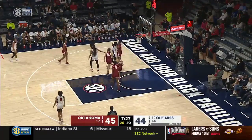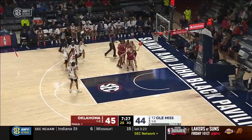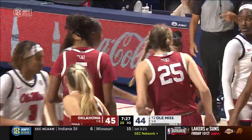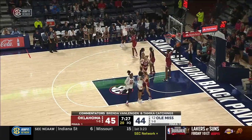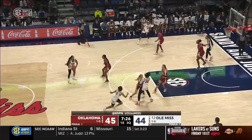KK Deans misses, but there's a foul away from the ball. It looks like it is on Raina Scott for Oklahoma. Raina Scott's in the game. Kirsten Johnson, along with Aubrey Jones, Landry Allen.